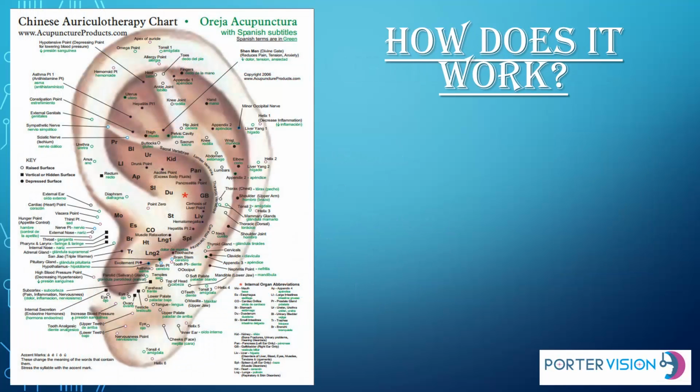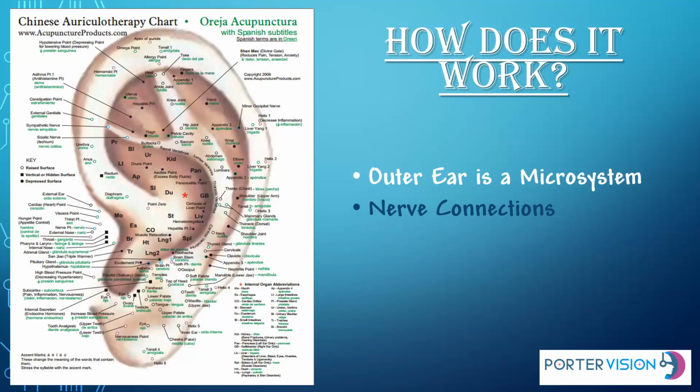Now, how does it work? The outer ear is a microsystem. So what that means is the outer portion of the ear represents every part of the human body. In other words, every point of the outer ear corresponds to and is associated with a specific part of the human anatomy. There's also nerve connections.